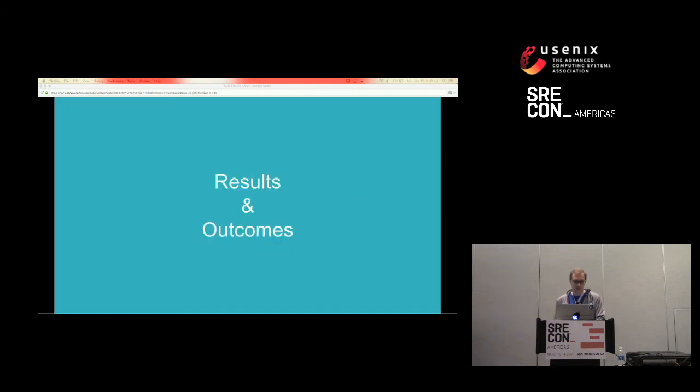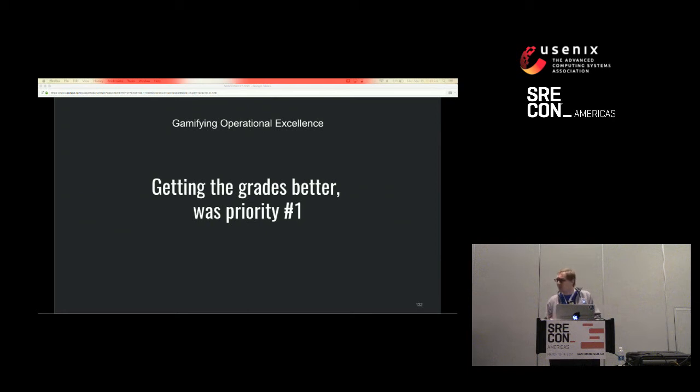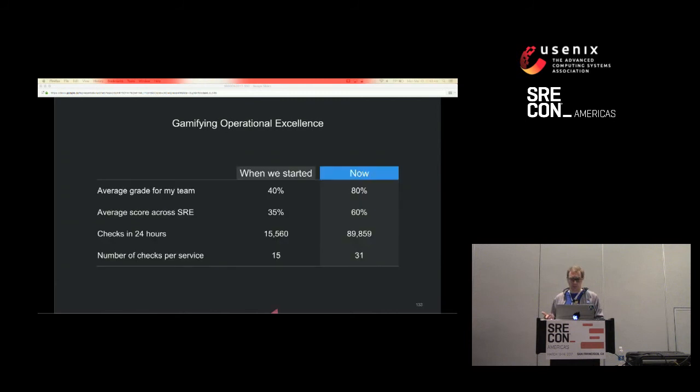I'm just going to skip this next bit for time, and we're going to have a look at a bit of results and outcomes. So what do we do with these scores? We spent a whole bunch of effort gathering all these scores. What can we do with this information? Initially getting the grade higher, that was the number one priority. We noticed that higher graded services, A+, generally cause less work, so we want more of them. So that's what we went after.